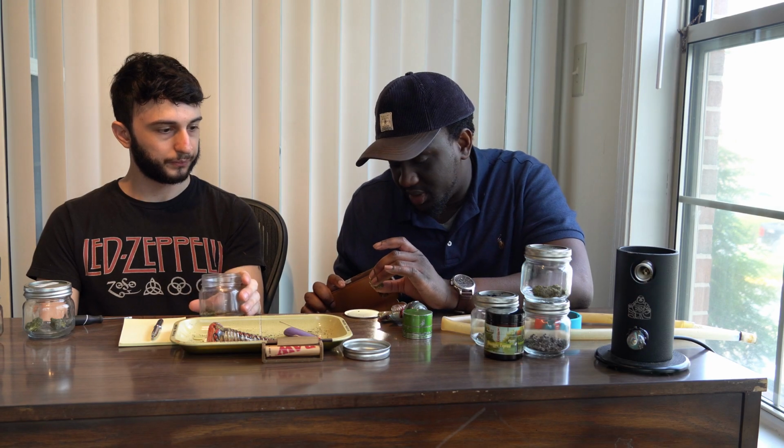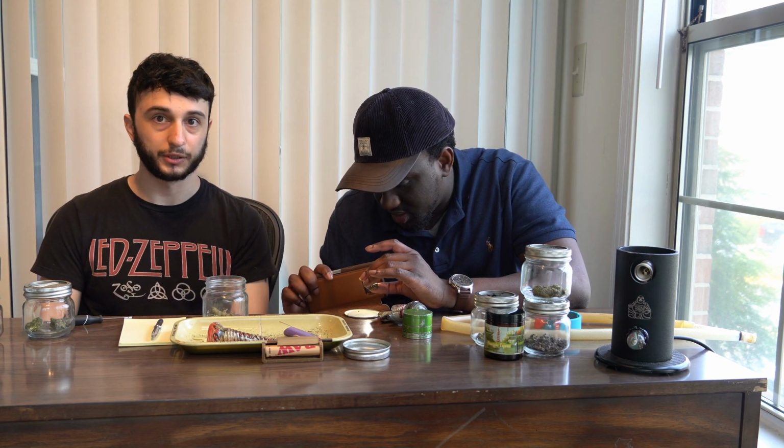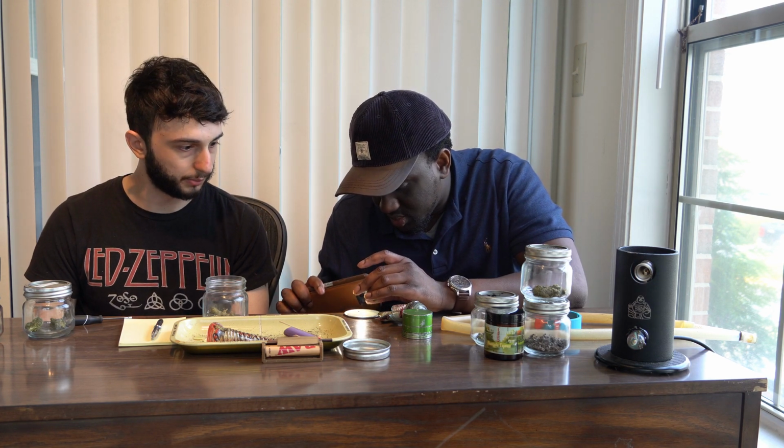There's a hint of purple in here too. Is there? Really? Yeah, you see right in there? I'm looking at the smaller right nugs. Inside the inner nug. Yeah, and we'll get a better shot of that for you as well. You obviously can't see it, but definitely under the light, you can see a bit more for sure.